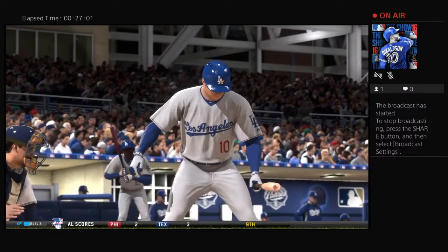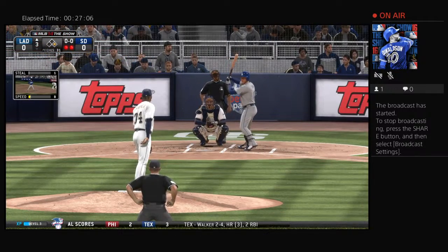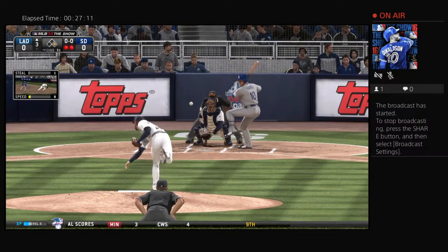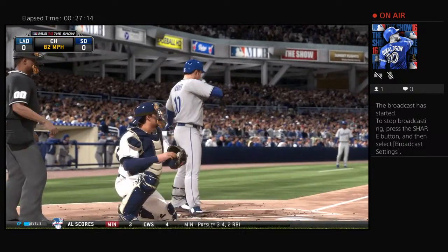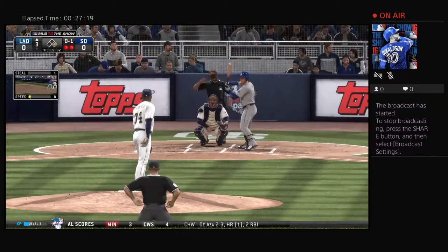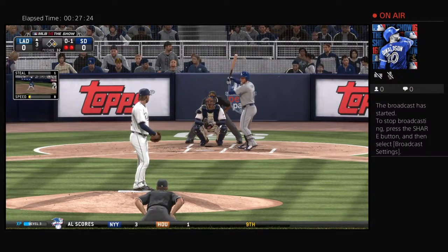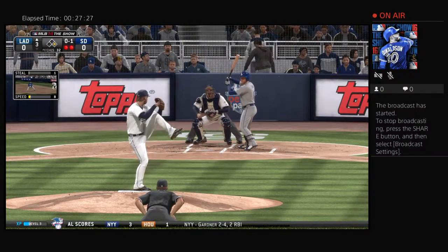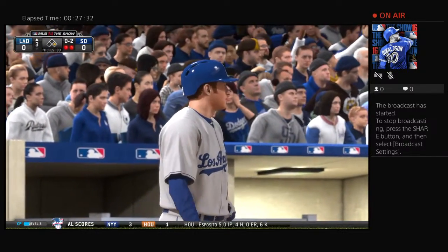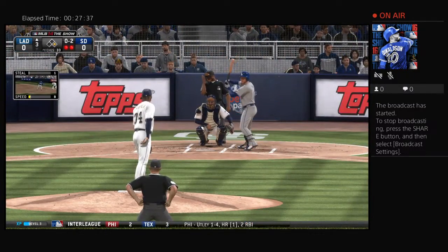Justin Turner will try it again. He flew out his first time. Outside target here, and he hits it for strike one. Oh, and he's really getting the better of him now. It's strike two. And he's really going to have to fight now. You got to take a little bit out of your swing and find a way to put this ball in play.